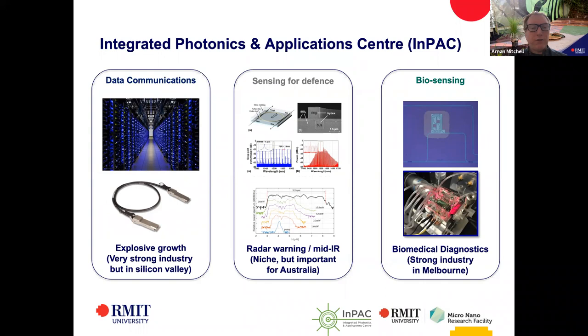It works in a number of different areas. So data communications, this is really what's driving integrated photonics at the moment, and it's particularly for data centres. And so here you can see a picture of a data centre. The key here is that every one of those green lights that you see there is a pretty high performance computer. And all of those computers have got to be able to talk to each other as fast as possible. And so what you can see here is a cable, and that cable actually has an optical fiber in it to enable the computer to talk to the computer below it as fast as it can.